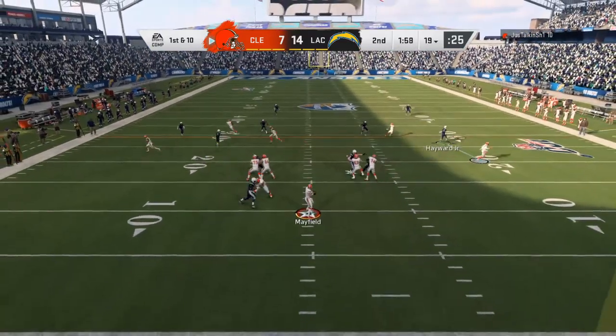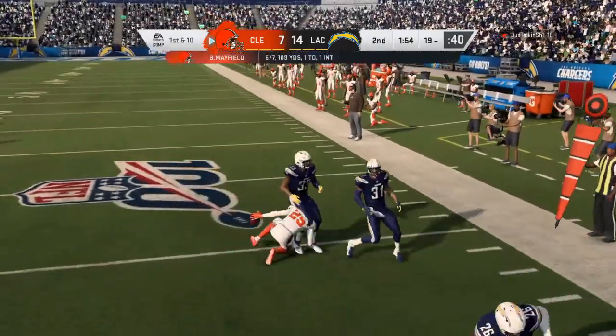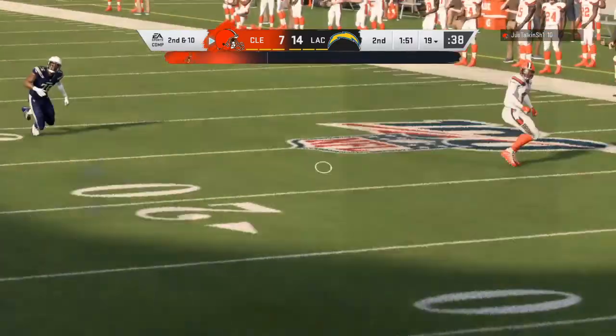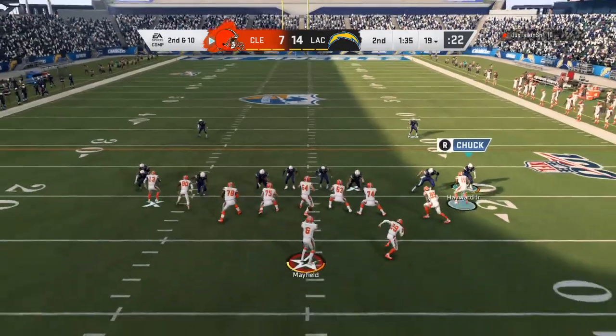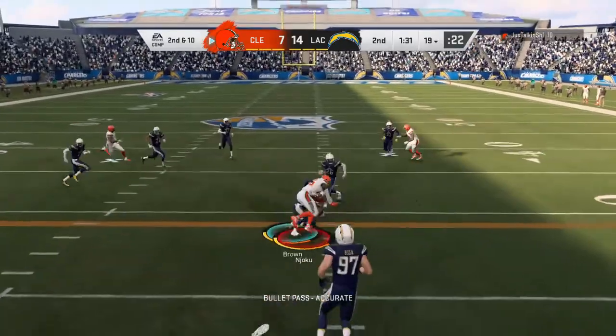From the gun, Mayfield. Completing it to the right side, Johnson. No gain, and it's 2nd down. Well, that was a simple throw and catch, but even with that completion, 0 yards gained, so they're behind schedule on down and distance. I think they were hoping to get it to him so he could make a man or two miss, but that window closed quickly.